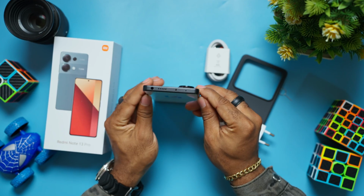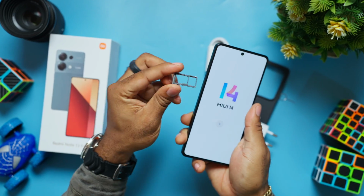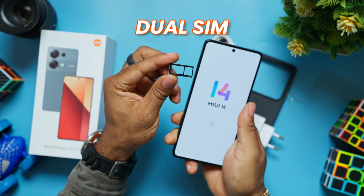Now for the tech enthusiasts and everyday users alike, this smartphone comes with a 3.5mm jack port. I talked about that earlier. As far as the SIM here, you get a hybrid SIM tray, meaning you can use either 2 SIMs or just 1 SIM and a micro SD card to expand your memory. And that means the Note 13 Pro has a dual SIM configuration.